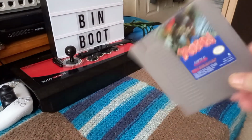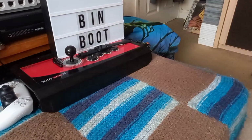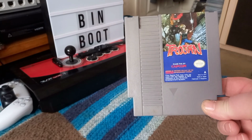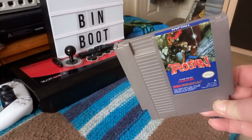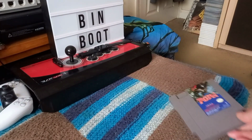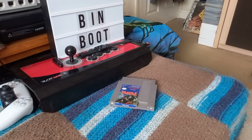Don't know why I've shown you the back. It's like you expect to see loads of graphics on the back, screenshots. Yeah, so I'll add that one into the NES collection. Don't add that many games for the NES, so happy to put that one into the collection and give it a go at some point. I always say that, but it takes me a while to get around to actually playing these games.